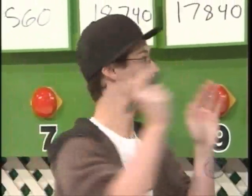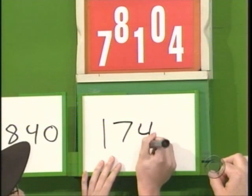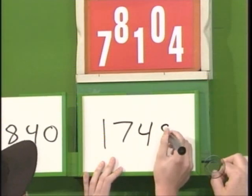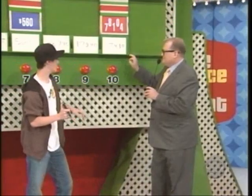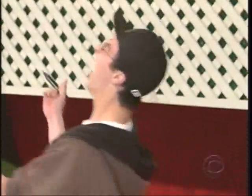We want you to have a car to drive home in, a PT Cruiser. He's an actor, a college student, trying to make his way in the world. He can use a PT Cruiser. The crowd is screaming. The crowd is trying to help him out. He's going for 17,000. The crowd boos. 4,000. 17,480. Ready, Matthew? 17,480. You win a car.